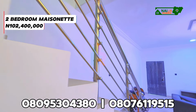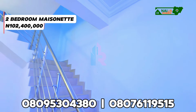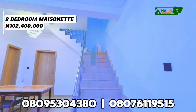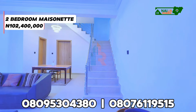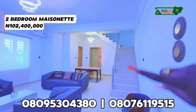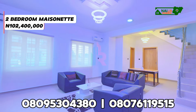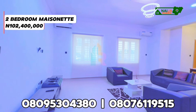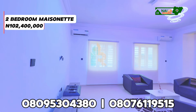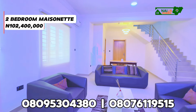Now, for an apartment, you wouldn't have a staircase inside it. You see, you have this staircase right here. So right here, the two rooms are upstairs, but what we have here is the living area. And then you have the kitchen and the guest toilet. So I'm just gonna show you guys around this living room.